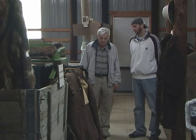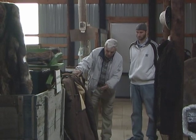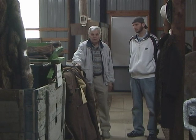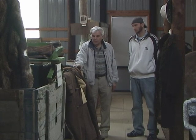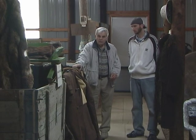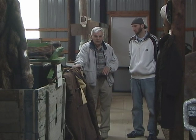What are we looking at right here? This is what we call a bobsled. It has a regular wagon box on, and then the runners are for when there's snow, and that's why it's called a sled. And it was used in the wintertime when there was a lot of snow, and they could use that for everything. They'd haul wheat to the elevator in the town, and they'd drive to the town to do their business, and to church, and to school, whatever they needed it for.